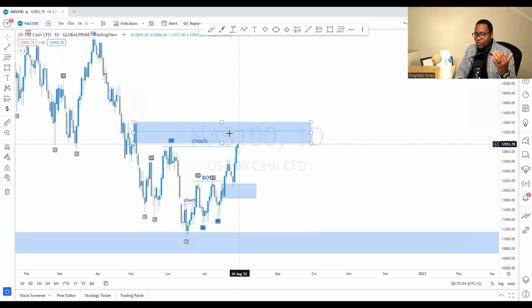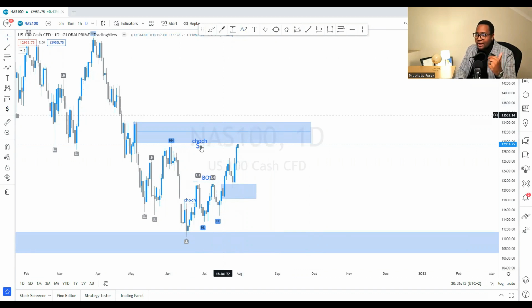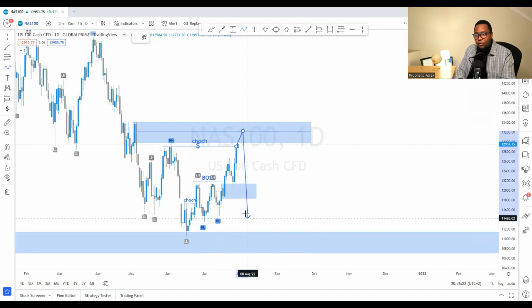Okay, so we can have the market really coming back to mitigate that order block, and of course to take this liquidity right here, which can sort of be a change of character if the market continues higher. So if the market continues higher, this would be the change of character. It will validate it. If it doesn't and reacts to this order block, then of course that will simply be liquidity that was created in the market, and the market will rally all the way down.